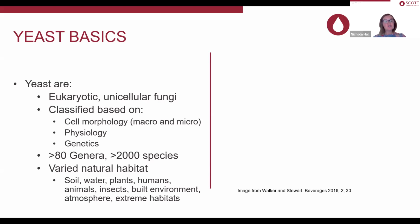So using very traditional methodologies of morphology and physiology gives us a good idea of what the cells are. And we still use a binomial naming system based on the genus and the species. And more recently, we have had genetic tools at our disposal. The tools that we have in the genetic area are faster, they're less expensive, and the throughput is much, much quicker.